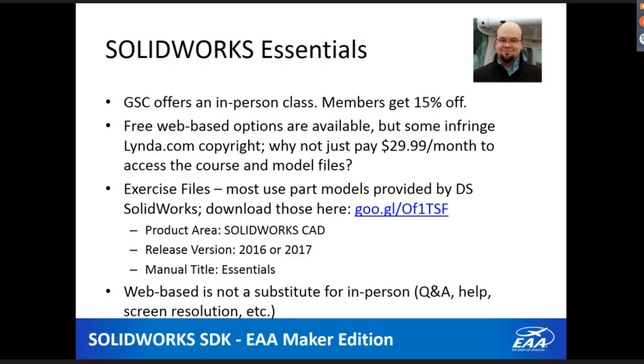The last thing I wanted to mention: web-based is not a substitute for in-person training. Obviously, if you went through GSE or another value-added reseller for SolidWorks Essentials training, you're going to get the ability to ask questions and get help if you get stuck on something. And there are also issues with video-based options, where sometimes those YouTube videos, when they compress them to load them up, look a little bit grainy. As you're learning SolidWorks in a classroom environment, you're using the actual software in a hands-on fashion, and you'll be able to see on their screen what they're doing as they walk you through the training elements.